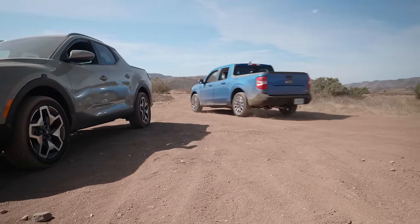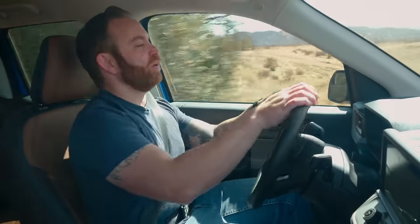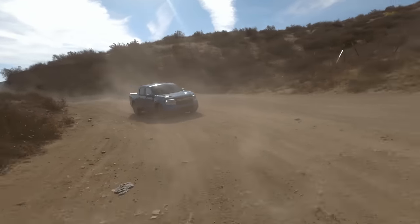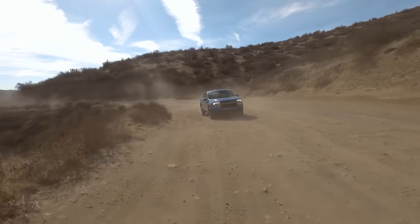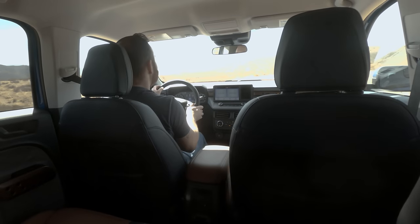So we know what the Maverick isn't gonna do off-road. It isn't gonna be a vehicle you take to Moab or on the Rubicon Trail. But what it can do is get you to some cool adventure spots. Unfortunately, it's not super comfortable along the way. Off-roading the Maverick is similar to on-road driving in the Maverick in that it's bouncy, it's a little bit loud, and it's not the most comfortable vehicle.